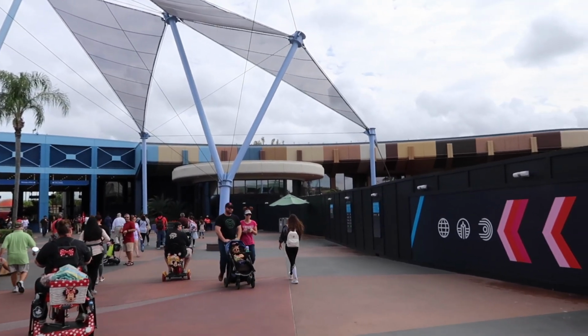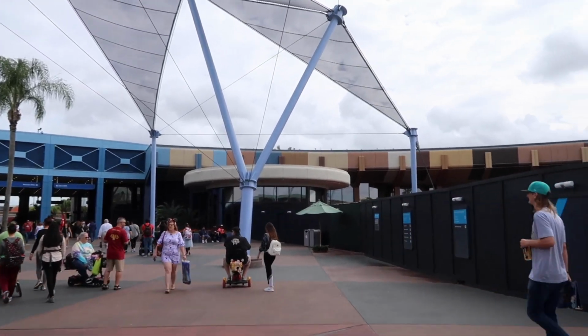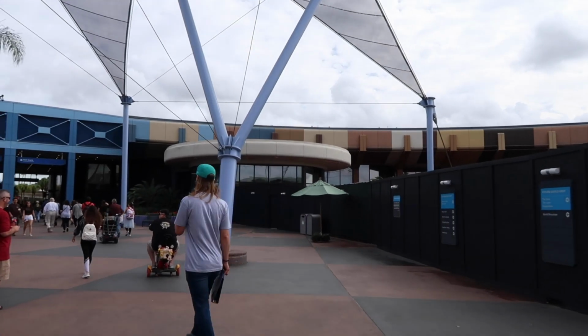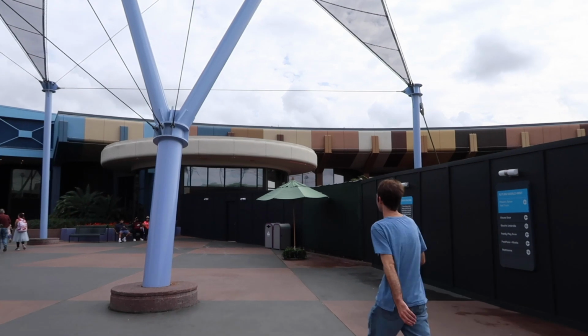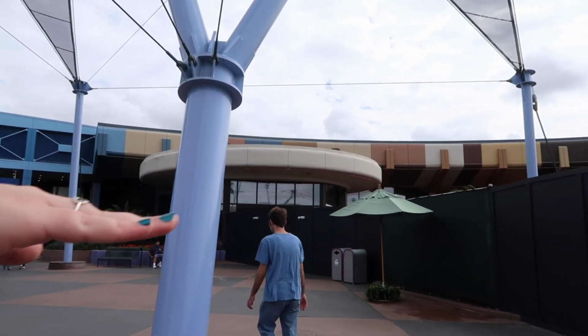But yeah, Mouse Gear closed. So that closed right after the last time I was here. Oh, when I was here on Friday, that was not there. You could walk by it. Oh, so now you can't even walk around the fountain at all. No. That's inconvenient. Getting back to World Showcase is a pain. Very hard, yeah. So that's probably why they opened up the bypass.